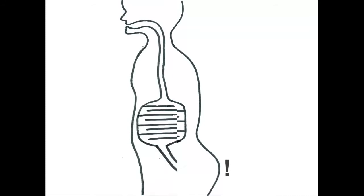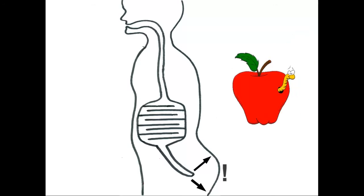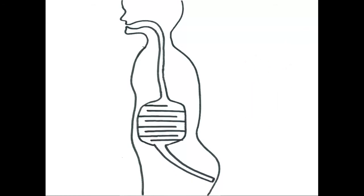Later, but also before we're born, the end of the digestive tract has to find its way to the outside of the body, like a worm finding its way to the outside of an apple. If it doesn't, again, we don't have an anus. Finally, even if the anus ends up in the right place, the gap between it and the outside of the body has to open up and make a connection. If it doesn't, we've come close, but still no anus.